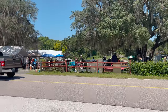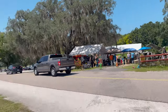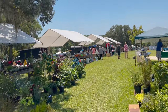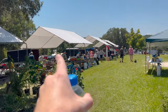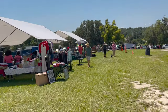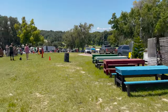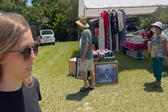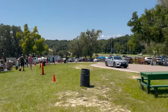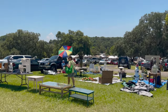This side looks kind of like more antique-ish style items. Over here we have some plants, and my goodness, it goes all the way down there. It's crazy. We'll pick this side first. And I'm definitely not going to film everything, because that would take forever. This must be the yard sale section.